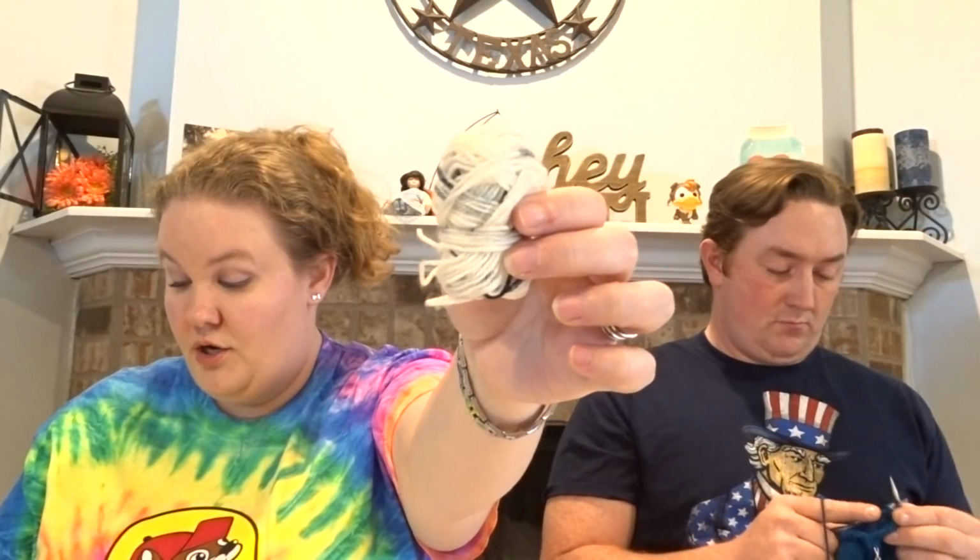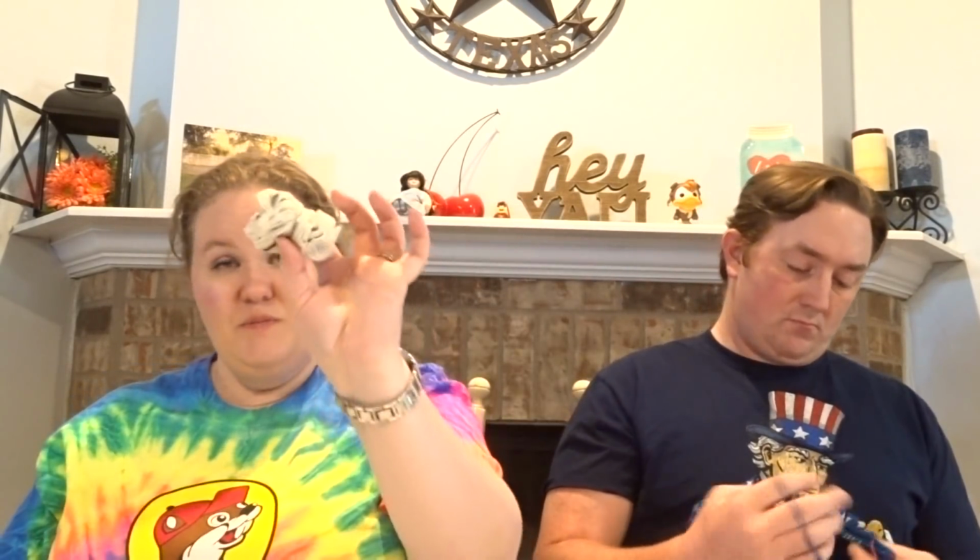I used all Miss Babs yarn. My main color was this, and this is all on her Yummy 2-ply base, and it's 100% superwash merino. This one is Ansel. This was my main color. And then these, it was a gradient set.